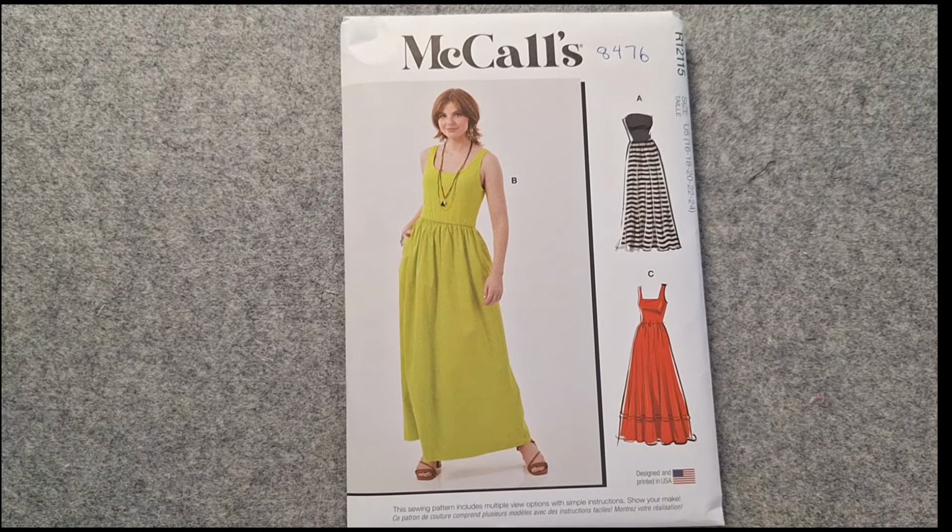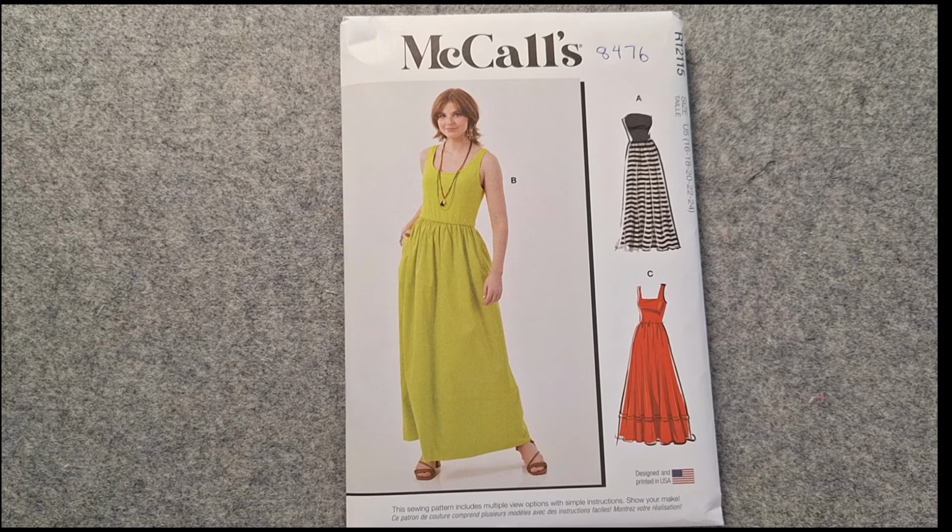And you can do it sleeveless. It's like a corset type top, with nothing on the shoulders, but view A. Very nice. Okay, and that's it for the McCall patterns.